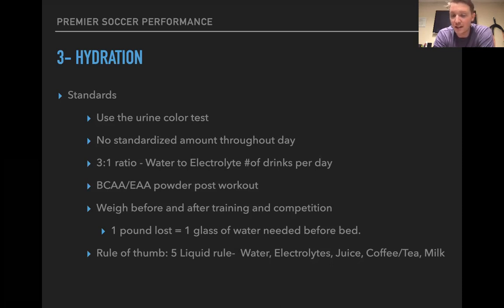There is no standardized amount to drink throughout the day. So when people say 6 glasses of water or however many fluid ounces per pound of body weight, none of that really matters. Just use the urine test, right? Just go to the bathroom. How pale or how yellow is your urine? And then gauge it from there for the amount of fluid you need, okay? Once you start gauging this, you're going to figure out how much fluid you really need throughout the day.